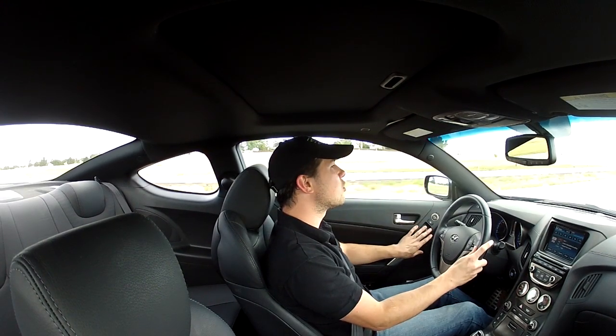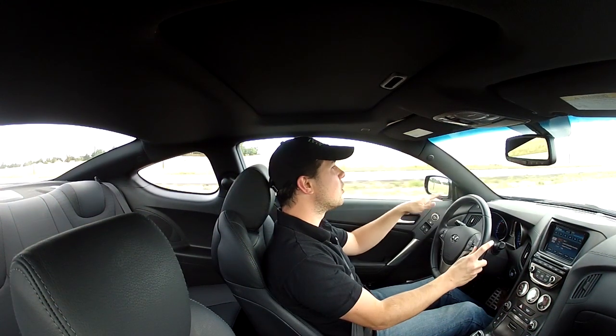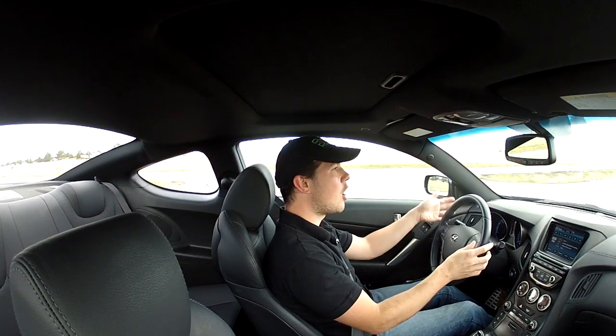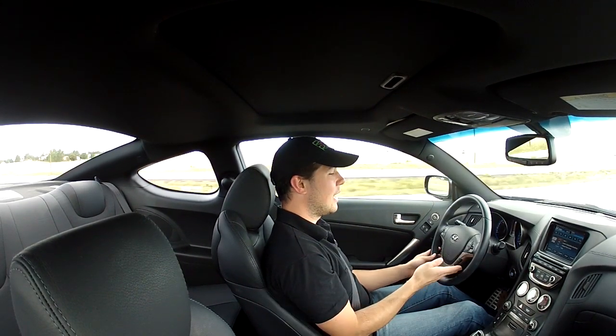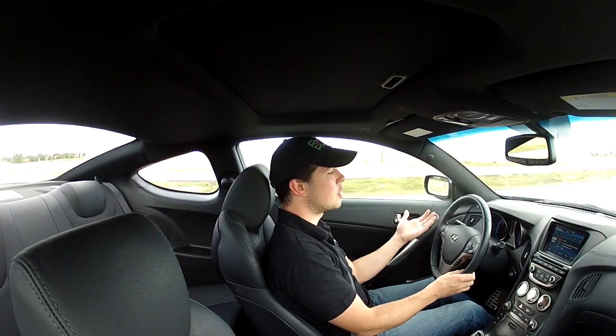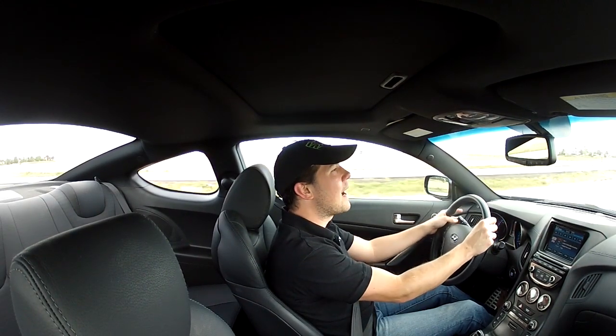Easy to get to controls. You see here we have power door locks, auto windows for both front windows. Your mirror controls are easy to reach. Your traction control is easy to find. Auto headlights. All of your wheel controls, including the hang up and answer buttons for the phone, the volume control for the stereo. It's got an Infinity stereo in this package.